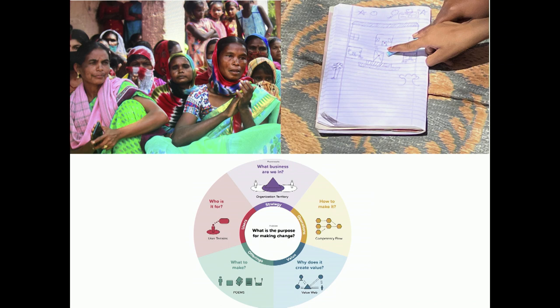We're using this model called the whole view model as the basis for the work. We're asking key questions like, why does this create value? How to make it? What businesses are we in? Who is it for? What to make? If you add this content model to the normal process model of design, it's amazing how fast you can go, because the local villagers or the local executives, if we do it in the States, know a lot about their company. They just don't know how to organize it in the way that works.